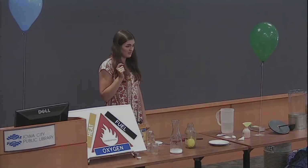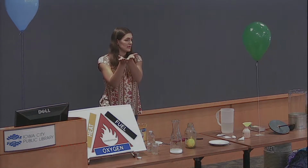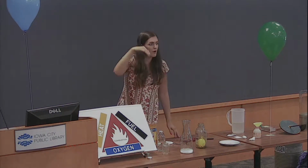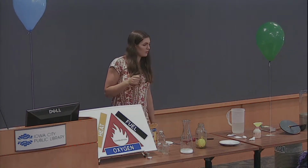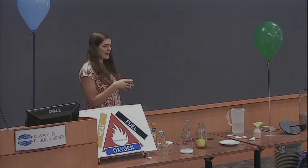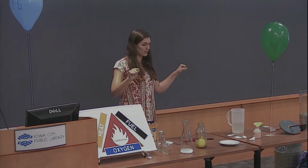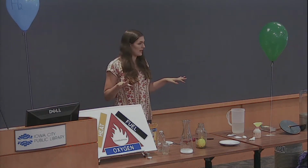Sound good? Okay. So what happened to my bag of tea eventually as that air started to heat up? It rose, right? We call this our tea rocket. So hot air rises. When you heat that air, it becomes less dense. Those air molecules spread out, so it becomes lighter than the air around it, and it lifted.